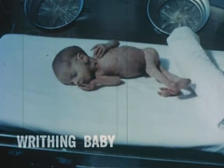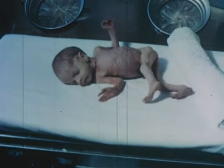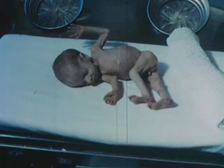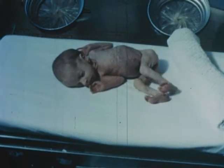Irregular jerking, writhing movements are characteristic of many normal premature infants. The earliest observed fetal activity is often athetotic in nature, and this type of movement appears to persist for a time after premature birth.